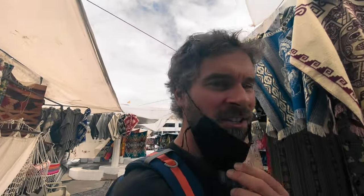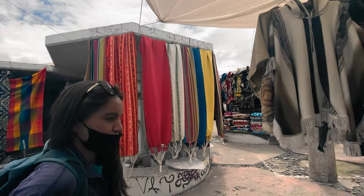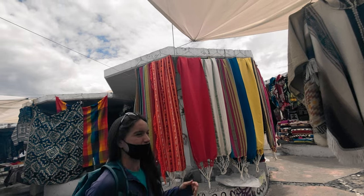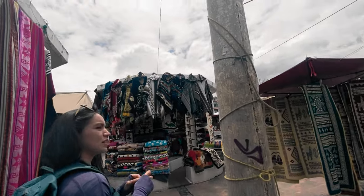Hey, if you guys notice, it's not very busy here, but the lady mentioned that yesterday was busy. I guess just random days are busy, and it depends on Sundays, that's what she said. On Sundays, they get everyone, because on Sundays people come from Quito, but on weekdays not many. We'll be here on Sunday. Maybe I should make a video then. Yeah, a part two to the market. See how it is.